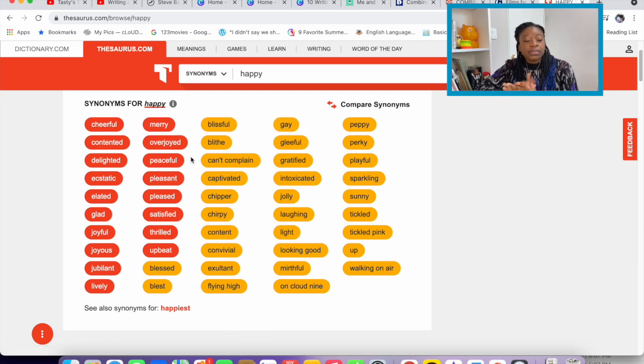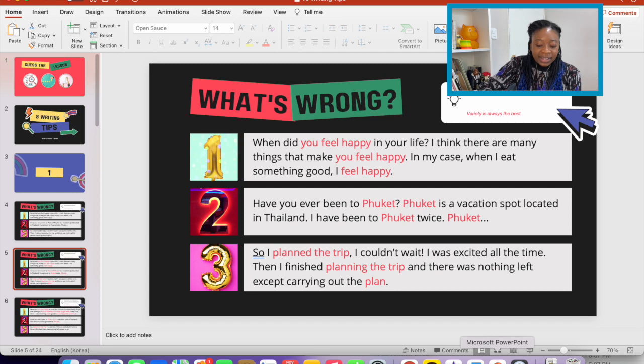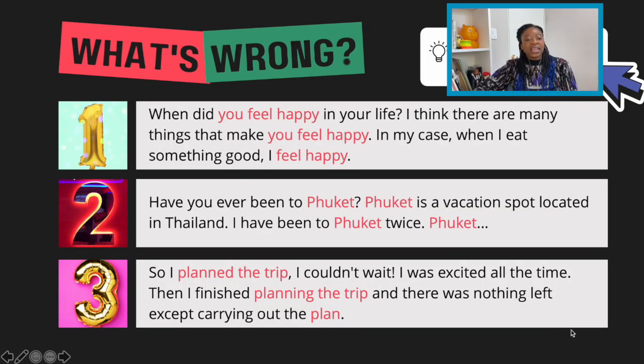But then the other problem that I had is we need to use a word that, in normal conversation, makes sense. I don't use the word ecstatic. Have you ever felt so ecstatic? Actually, ecstatic is not bad. Earlier I didn't see this, but ecstatic is not bad. Let's go back. If we use the word ecstatic, can it work?